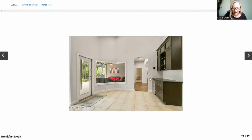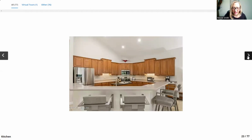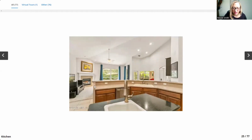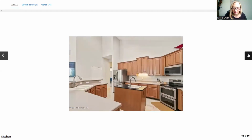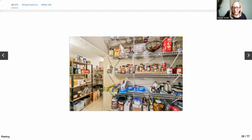And here we have a butler's pantry looking out onto the pool deck. Here's your kitchen, lots of cabinets. We have an older countertop, so you can see this is where they're showing their age. You have your fireplace, but nice high cathedral ceilings in here. There's an island with granite, but you may want to update your kitchen.